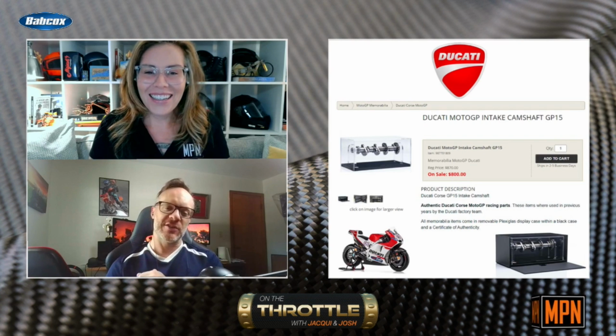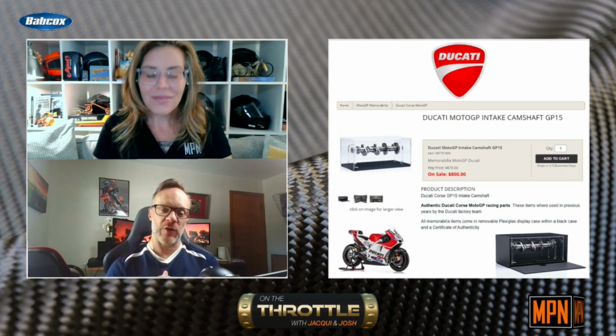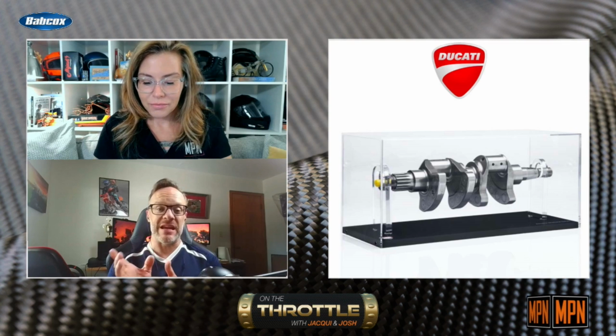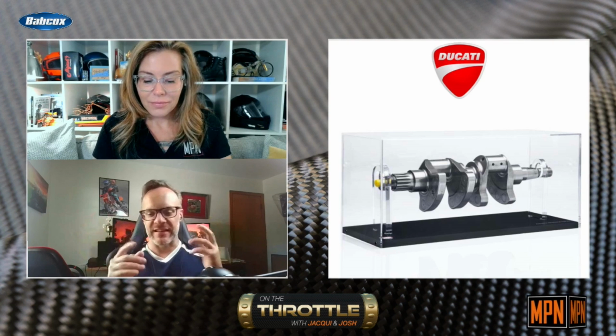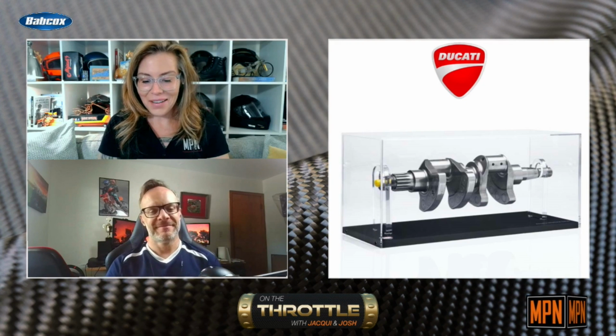What's interesting is if we go back to that first one, Ashley, where you can see the crankshaft there. What is so cool about this too is if you look at that, you see those circles in the counterweights. That is the metal that they use to balance those crankshafts. So you see some of the engineering that goes into that. The detail in these is just awesome. So yes, to have that piece of racing history, good stuff.